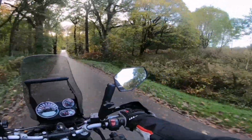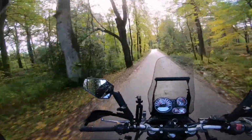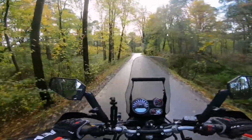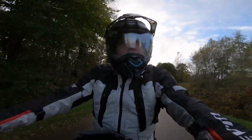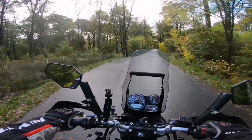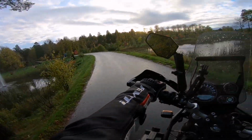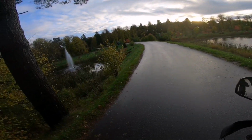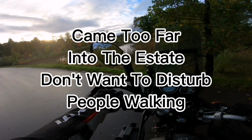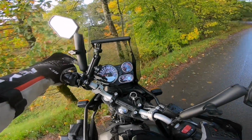Lovely here though, eh? All those autumn colours are changing. Browns and yellows and stuff. Stunning. Interesting. Let's turn this around. I'm going to come back here, but I'm going to go in a different entrance to get to this side. Don't want to get any trouble.